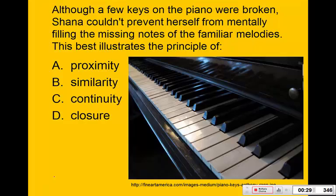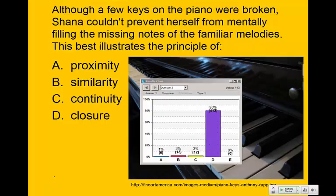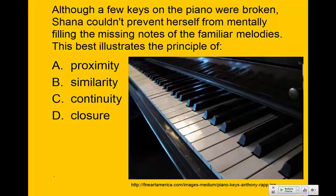All right. We got about 20-some minutes to do our final two big ideas around depth perception and constancies. One of these I didn't even talk about, by the way. All right. That looks pretty good. That's closure, right? You're filling in the blanks. You're completing what's missing. Excellent.